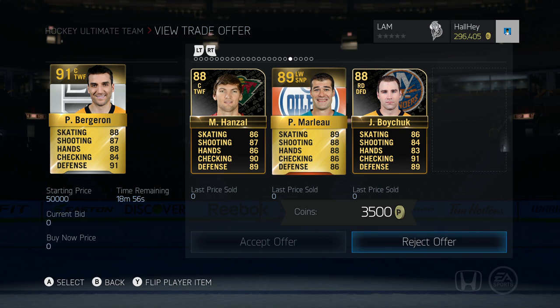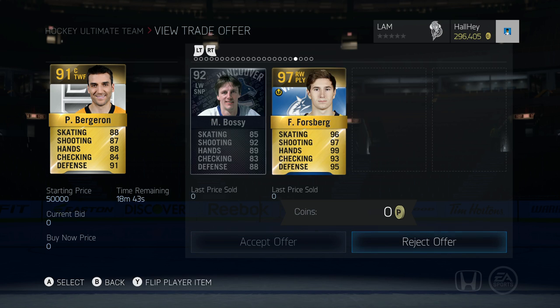But Marlow, Hanzel, and Boychuk. Sorry about the chair squeak there. Marlow, Hanzel, and Boychuk. So Marlow goes for about 20K, just around there. Marty Hanzel, not exactly sure. Boychuk, not exactly sure, but I will delay it.